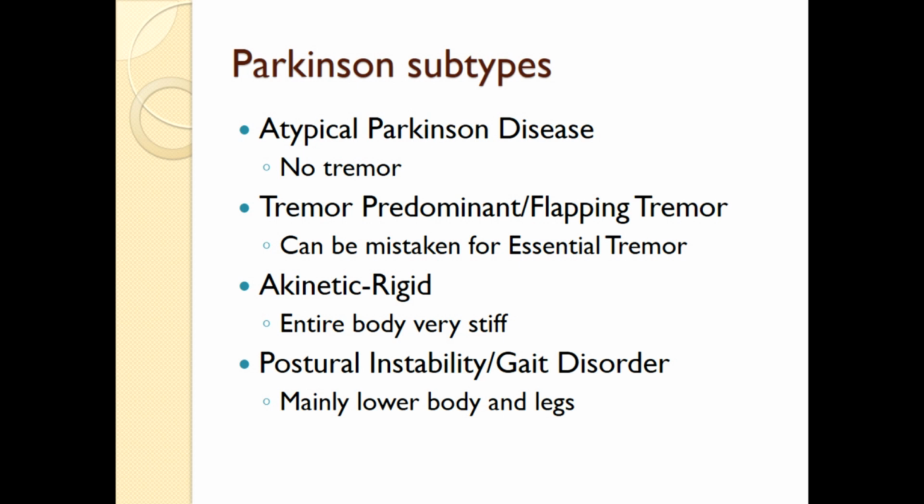Some people have a very stiff presentation where they really can't move or walk, and they have stiff arms and legs, and that's called akinetic rigid syndrome. And then some people get this postural instability form where their legs won't move at all, and they really can't walk very well, but the upper body is not affected as much. So Parkinson's is kind of variable. So not every single person has the same picture with Parkinson's.